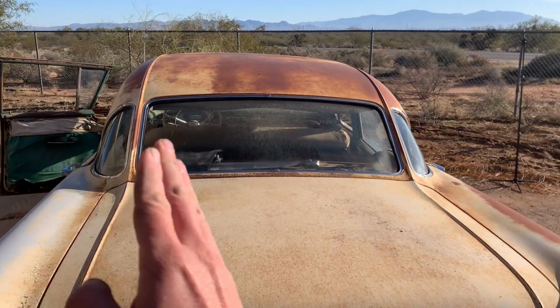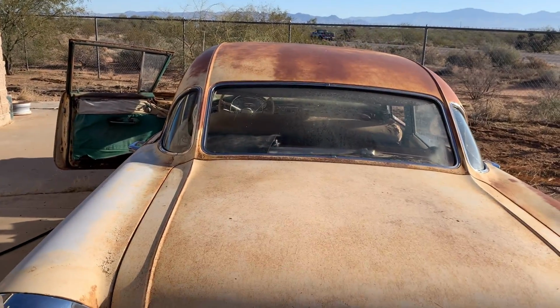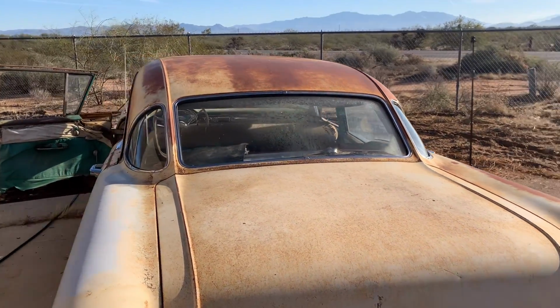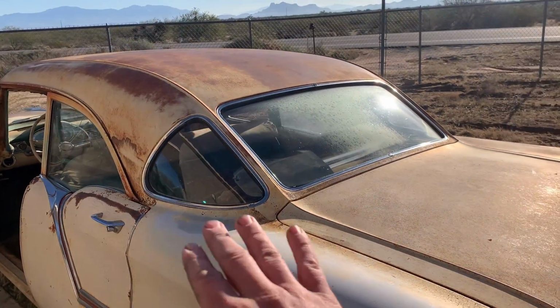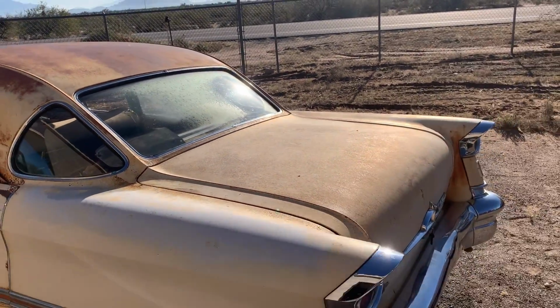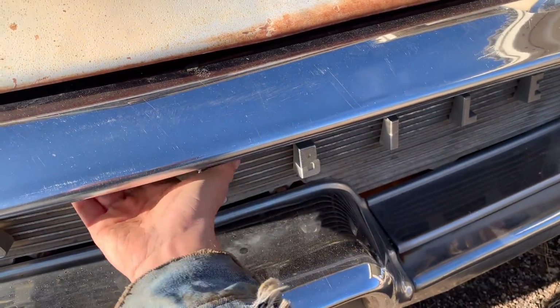My favorite part about this car, though, has to be this situation going on right here. I love this 3 divided body line situation. This was one of the most beautiful styling features, I think. And I'm a Cadillac man. I love my 50s Caddies, but this I love. If I could find the thing.